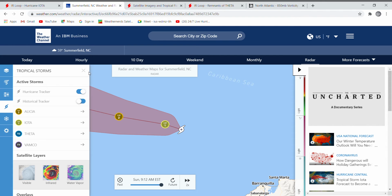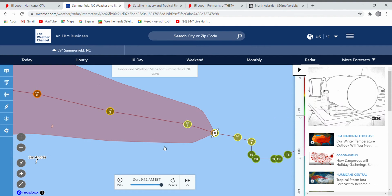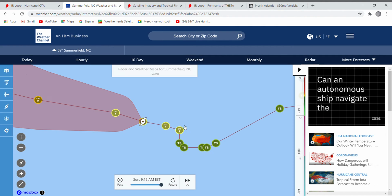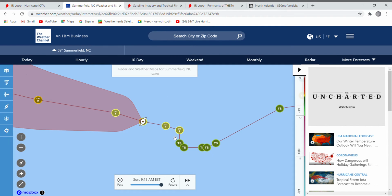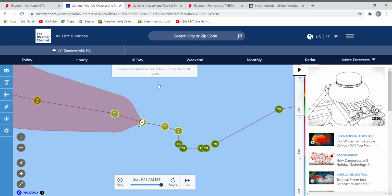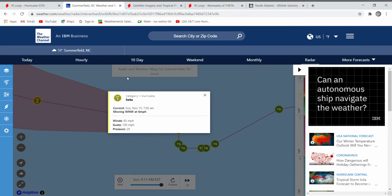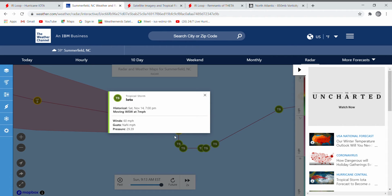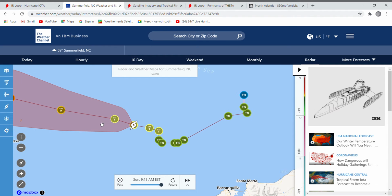If we look at the historical tracker, let's go ahead and look. So, as we can see right here, 75 miles an hour, 1 a.m. And then 80 miles an hour, and 85 miles an hour. So, it's strengthening 5 miles an hour every update. So, here's 70. That was the last time I checked. Last night, 60, 70. Strengthening very fast.